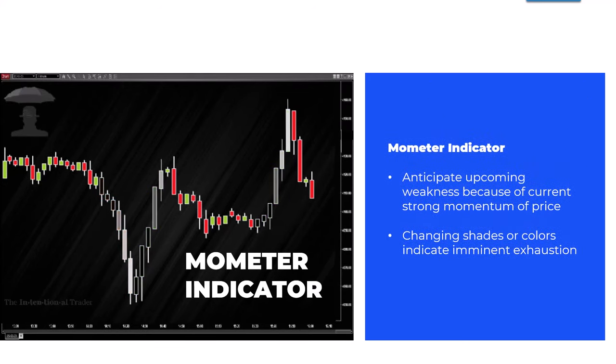We want to see when something could be happening that could give us an indication that whatever's happening with price right now, it's going to change. And it's going to change right now. So we're looking for strength so that we can anticipate weakness.